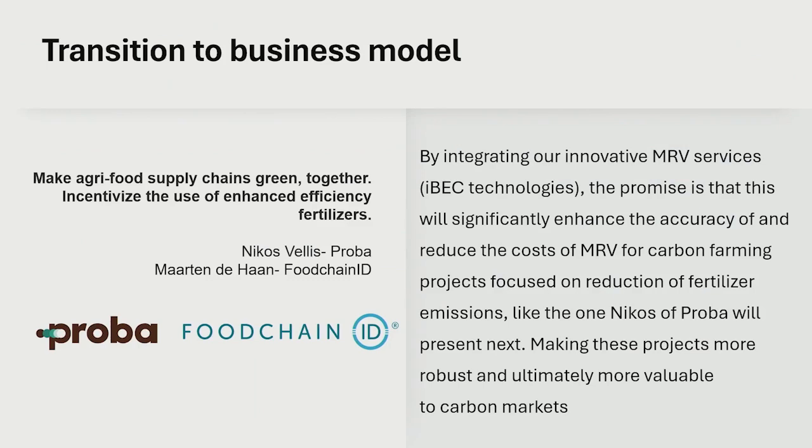Next slide. By integrating our innovative MRV services, we expect to significantly enhance the accuracy and reduce the cost of MRV for carbon farming projects that are focused on reducing fertilizer emissions, like the one that my colleague Nikos from Proba will present right away. The challenge is to make these projects more robust, so they will be of greater use for the carbon farming market. Thank you very much, and I pass the floor to my colleague.